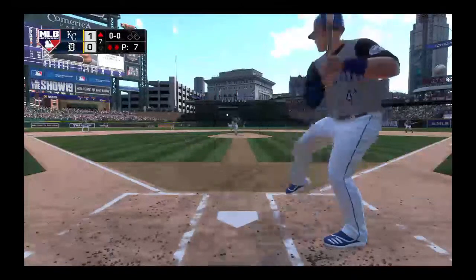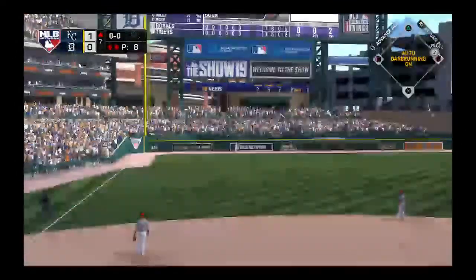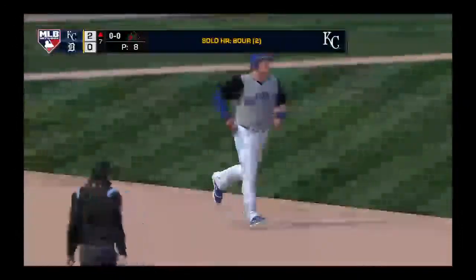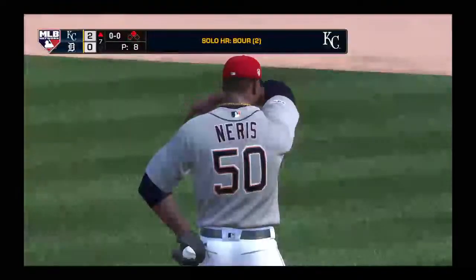He's set. Here it comes. And great extension as he drives this one high in the air and deep the other way. Gone into the home bullpen for a home run. It's a solo shot for Justin Bour, his second home run early in the year, as the Royals move out in front now 2-0.